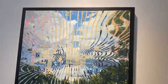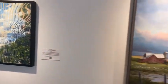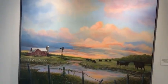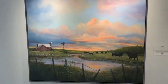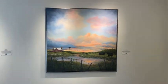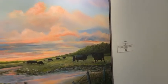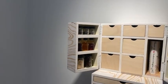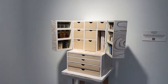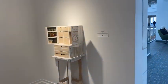Right here, this one's cool. Zach Van Horn, A Place Passed By a Thousand Times. And this one is a beauty by Gina Wolfram. Oil painting. And then we've got this three-dimensional modern apothecary, all about finding joy amid COVID, which I think we all had to do.